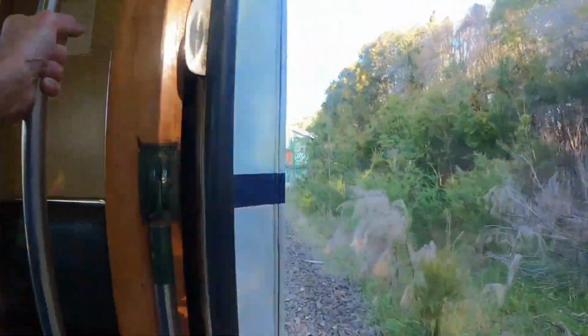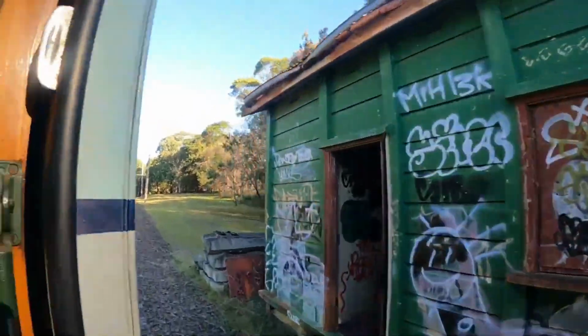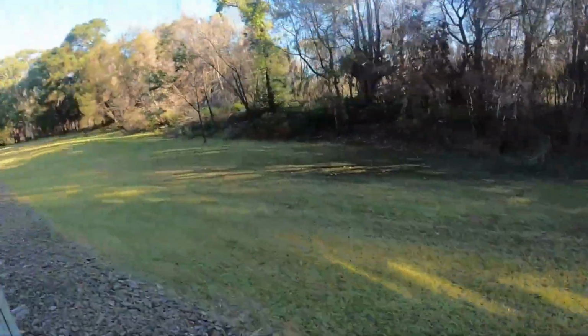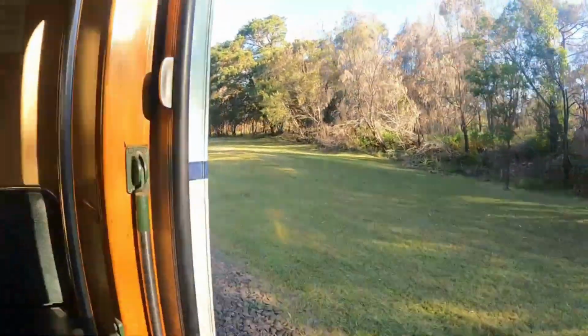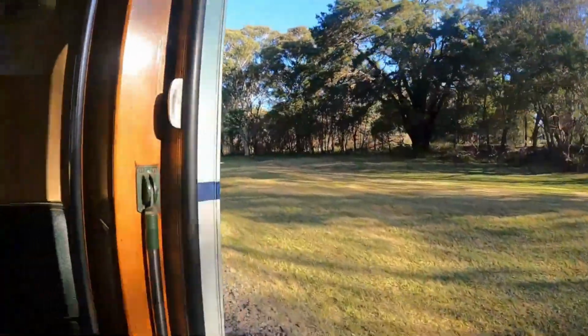Left of it, signal box, graffiti all over it. There's a concrete sleepers. It's been mowed down here. Do you do the mowing down here? Yeah, we did the mowing. Watch out for the snakes.